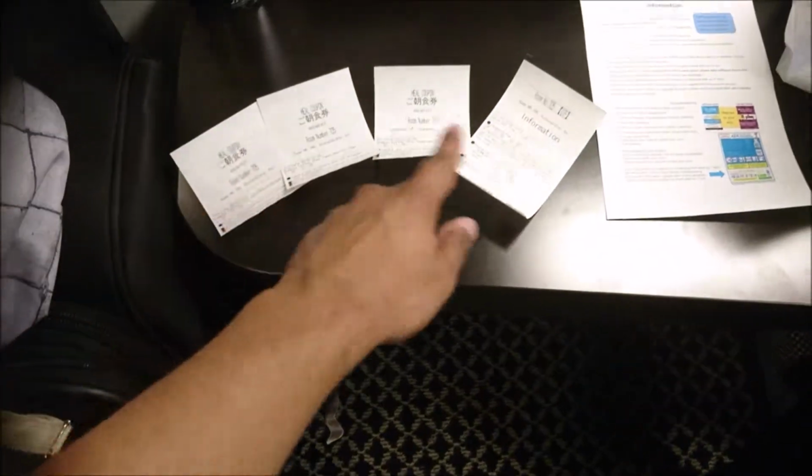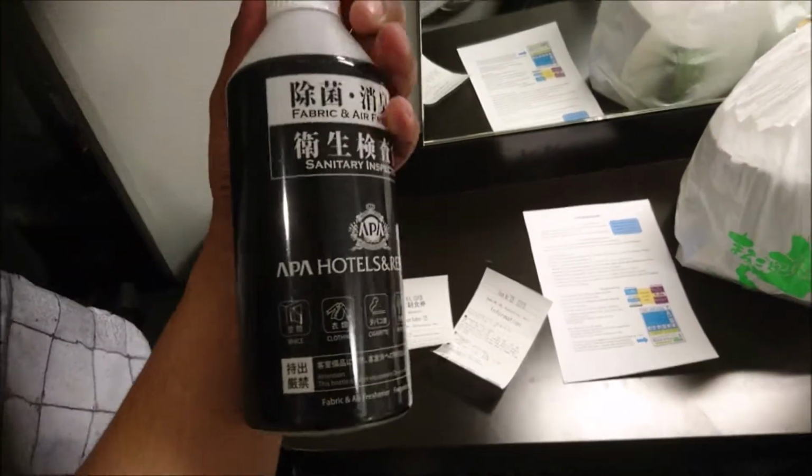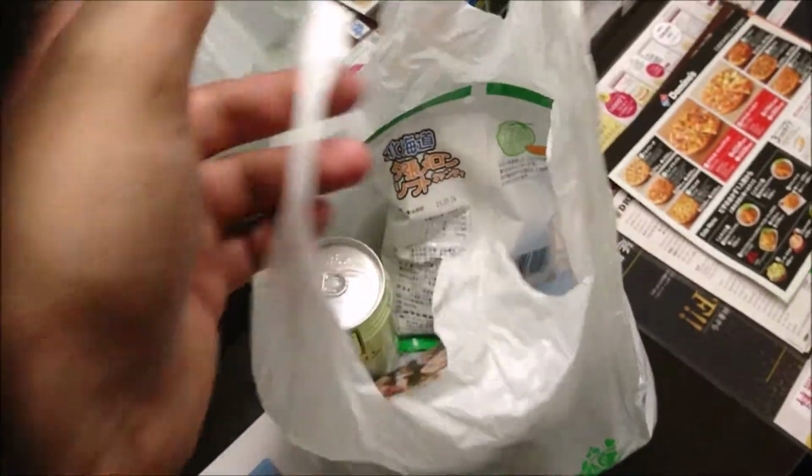Probably for women anyway. Alright, so here we have the desk. Here you see some tickets for the breakfast. So I have 3 of them. This is the air freshener. I kinda used it. And when you spray it doesn't smell like anything. So it's a neutralizer.